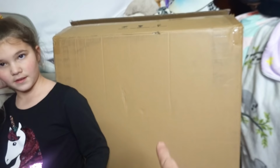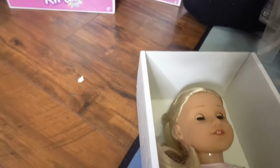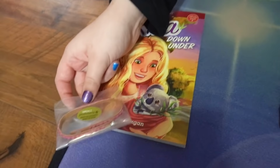So we have Kira. You can just lift open the top of the box real quick. She's sleeping. So there's Kira, we'll just give you a quick shot. She's the girl of the year 2021. She comes with a book. Every single book doll comes with a book, except the Truly Me's. And then we have her little bracelet.